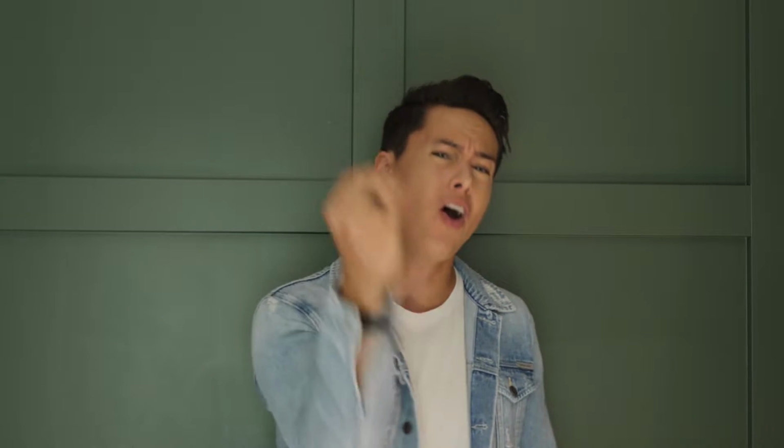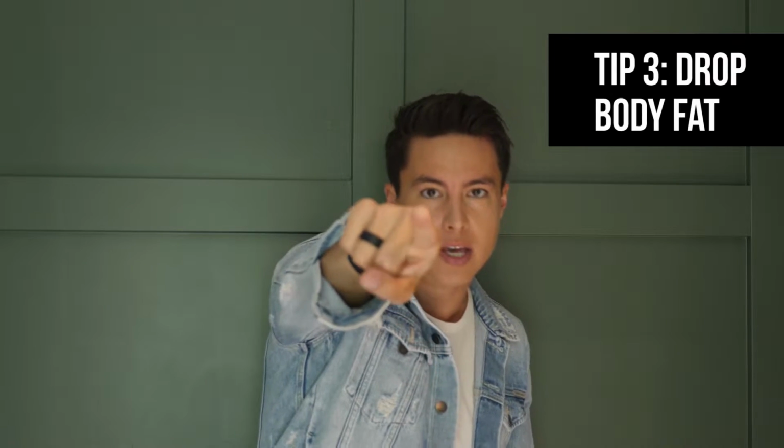All right, let's move on to tip number 3. Now, tip number 3 is the hardest of my tips, but it is the most important of my tips. And this, my friend, is to drop your body fat percentage. Now, think about it. Why do people that are kind of overweight not have a strong jawline? Because they have all this fat in their neck and in their face that's poofing it out, making it go sideways like this. You don't want to have that.